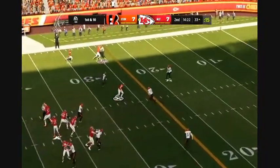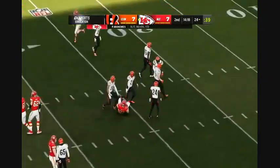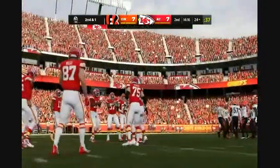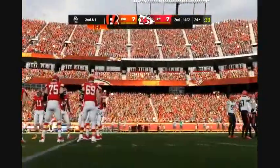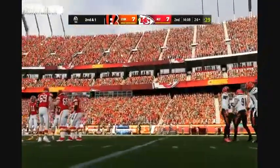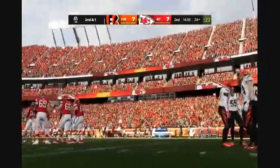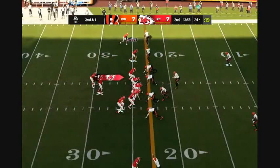Looking to throw is Mahomes. The tight end Kelsey has it over the middle. And he's tackled a yard short of the marker. Good gain of 9 on first down. That was the 9th play of the drive, and they pick up 9 yards with it. Now that's staying ahead of the chains. Really good pickup on first down, hitting the tight end there. Now it brings up a second and manageable. Just found a hole in that zone.